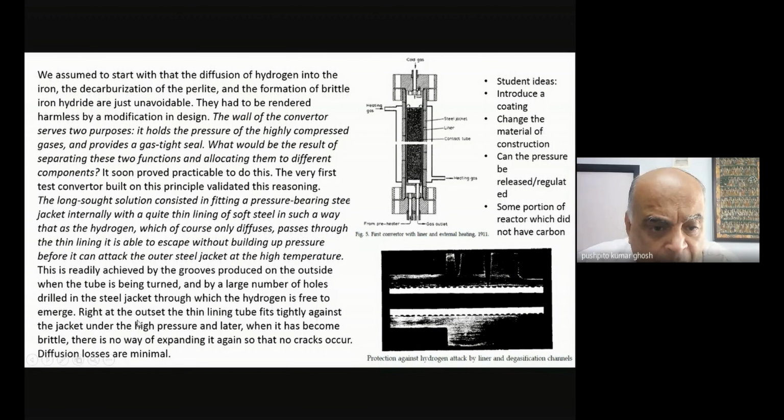Okay, so right at the outset, the thin lining tube fits tightly against the jacket under the high pressure, and later, when it has become brittle, there is no way of expanding it again, so that no cracks occur. They had fitted it so snugly that it could not actually expand against the jacket, and so it did not create any cracks, and diffusion losses were minimal. Not a hell of a lot of hydrogen really went through, because if it had cracked, then the interior pressure would have been felt by the exterior jacket, but they created it in a way that the liner slowly wore out but didn't crack. Okay, so that's what they did.